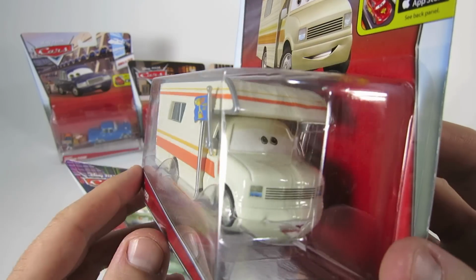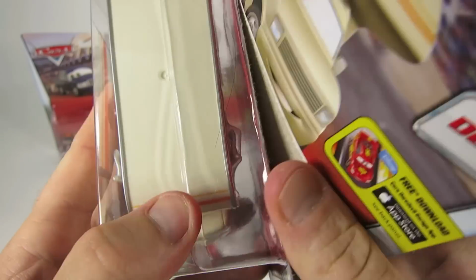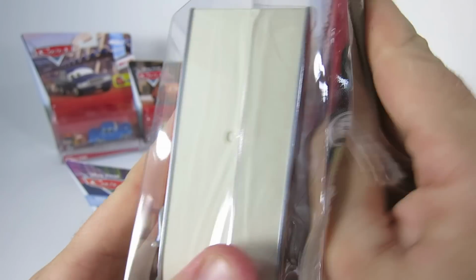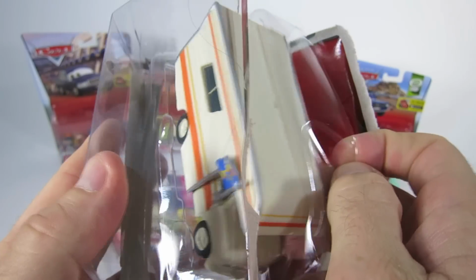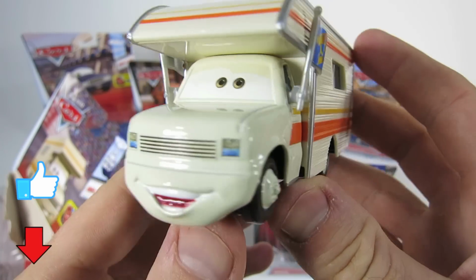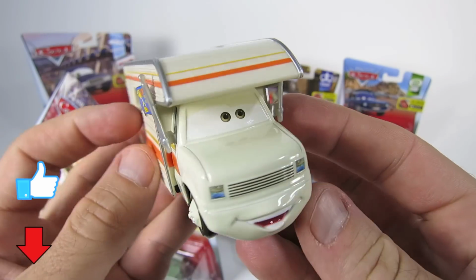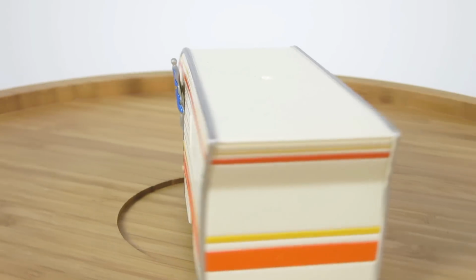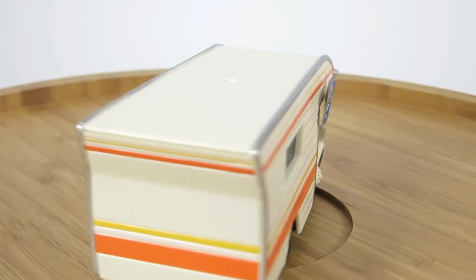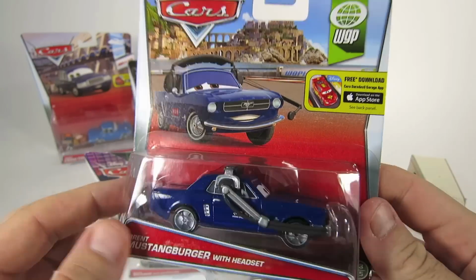Here is a deluxe character. This is Larry Camper from the Piston Cup. From World Grand Prix is Brent Mustangberger with headset.